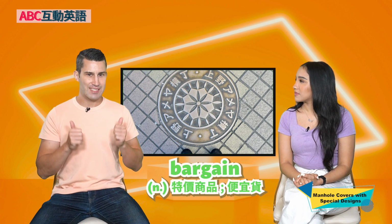But, you know, I've also read online that for the city to buy these manhole covers in Japan, they cost 10 times that amount. They cost 60,000 yen. Wow. So they're selling these old ones for only 6,000. It's a real bargain. It's a discount.